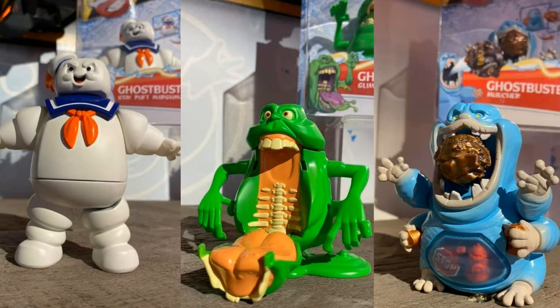But it looks not bad for a Slimer figure. I might pick it up if I saw it cheap enough. I guarantee I'll be picking up that Stay Puft at some point, but I quite like this Slimer figure. My son might like it. My younger son might like it once he's a bit older. So who knows?